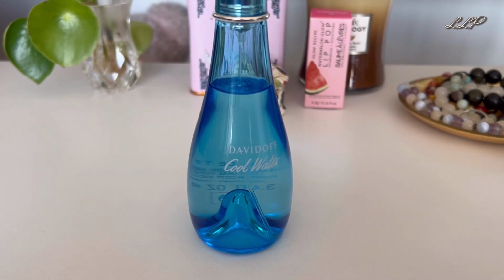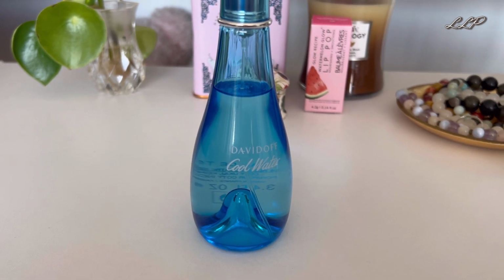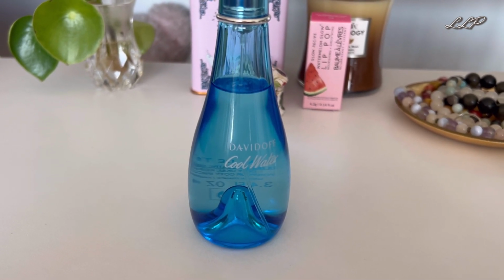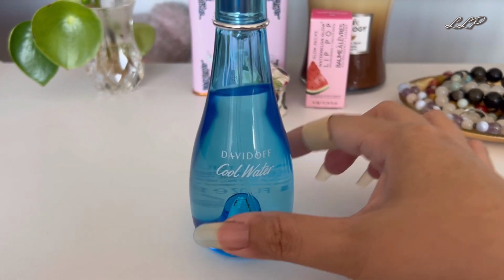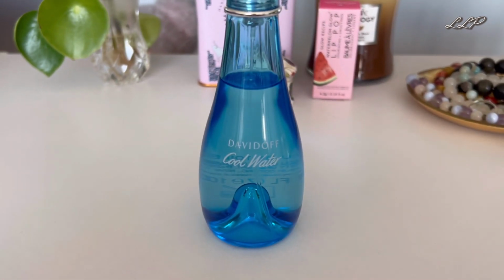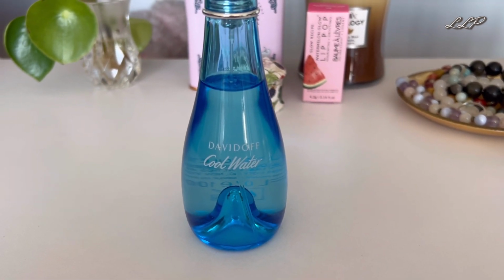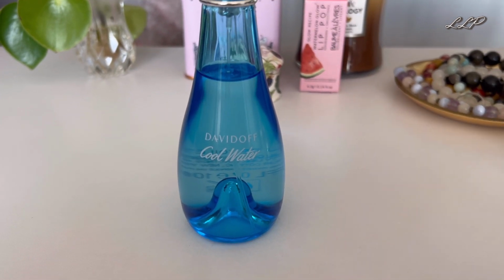Next is Davidoff Cool Water Woman. This is a recent purchase of mine and a nostalgia repurchase. This was something I wore in the 90s, so it's very, very special to me, and for the longest time it was the only one on my repurchase list. I purchased this one from Chemist Warehouse.